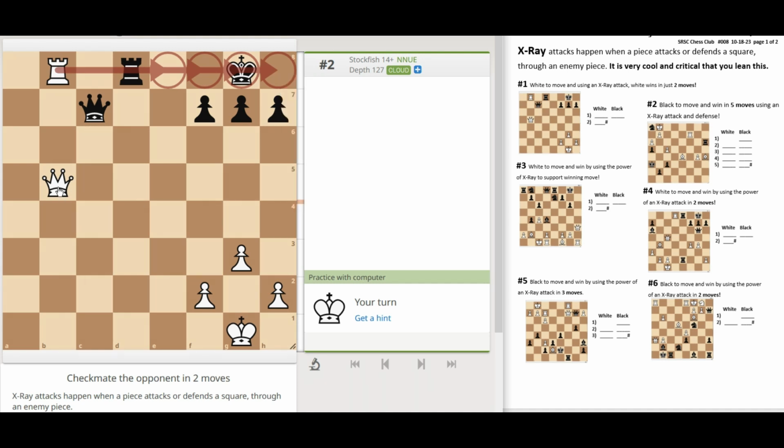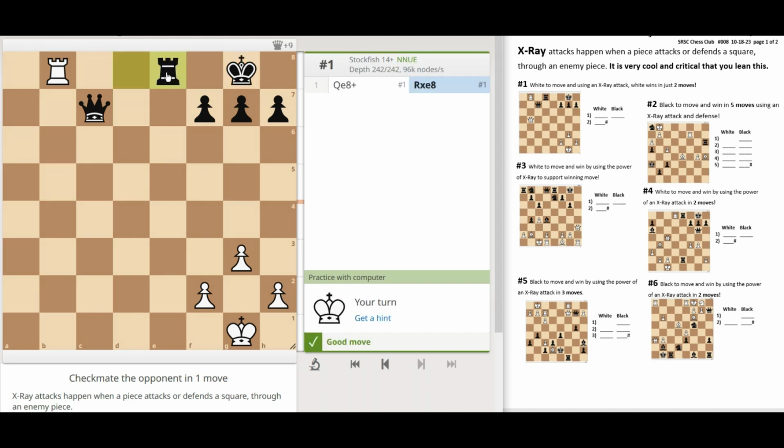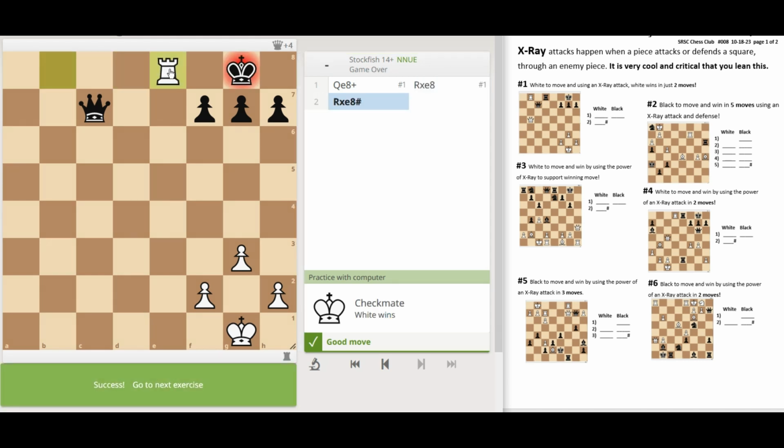So in this problem here, we can produce check, and the only legal move is for the black rook to capture the queen to get the black king out of check. But then the white rook happily takes the black rook with checkmate.